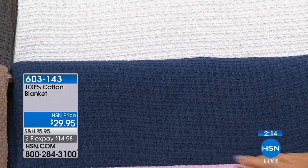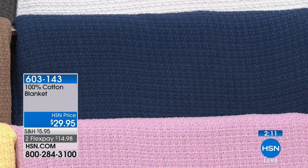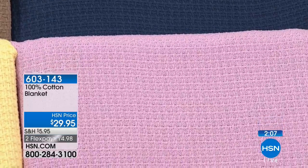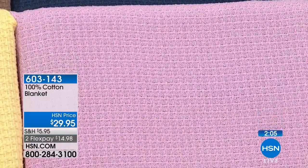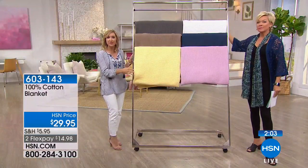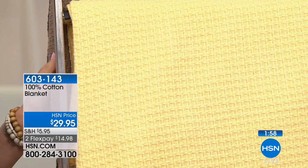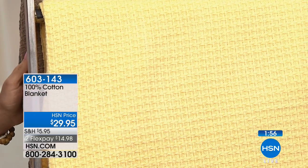True navy, and then we have so many pink lovers out there. That pink is so pretty. It's like a breath of fresh air. Maybe you have a floral on your bed, or maybe you're just adding that color in. And then, of course, the lemon. We're seeing so much yellow out there. Yellow looks great with just white or with gray. It's a fresh look, almost like sunshine for your bedroom.